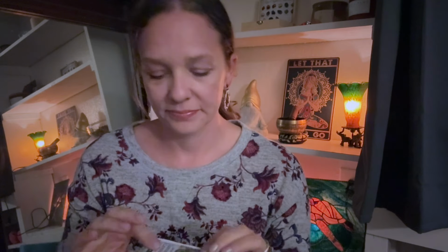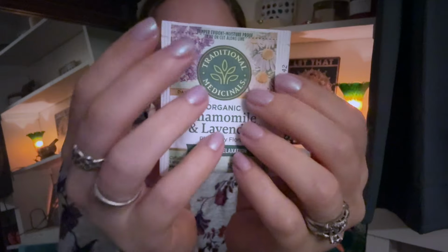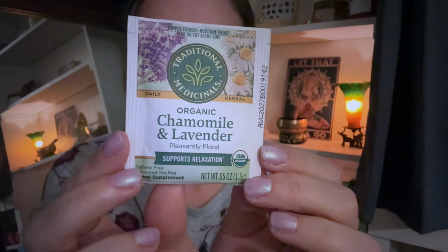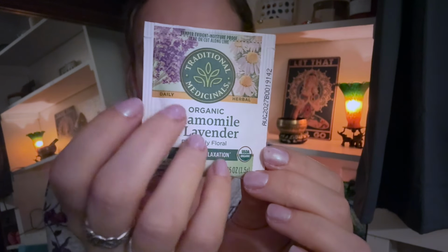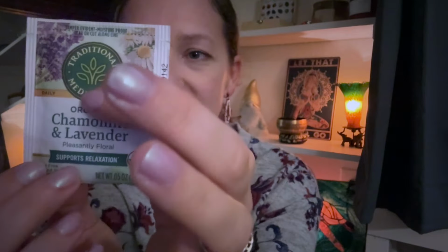So, that being said, I want to start by giving you a cup of tea. Okay. I have picked out an organic chamomile and lavender tea for you. This is my go-to tea for nighttime. I love the flavor. It's just that light lavender flavor, and the chamomile really helps to relax the senses, relax the mind, and help you fall asleep at night. Okay. So we will prepare this for you.